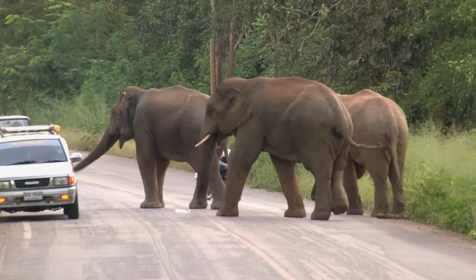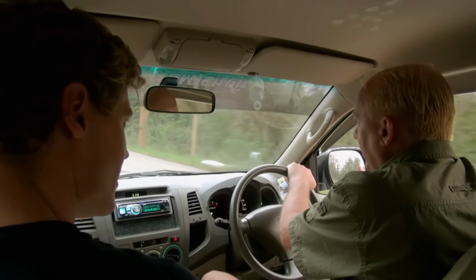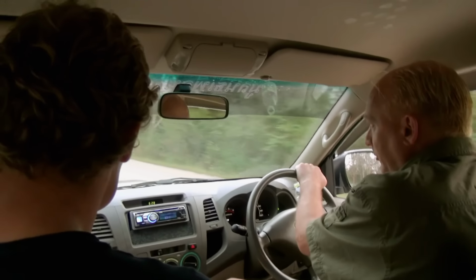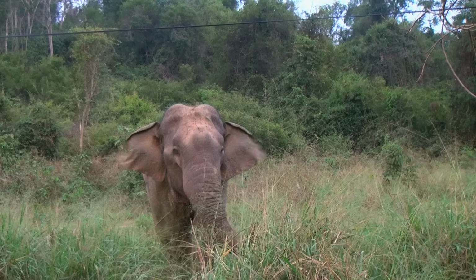Motorcycle riders can just get swiped off their bikes. Only a few weeks ago, a monk was killed when he went out to try to feed one of the elephants. It's dangerous. He might not even want to kill somebody, they don't know their own strength. And that's one of the problems we face here with these elephants. They get so close to people so often, they lose respect.